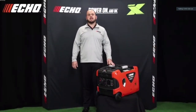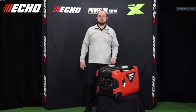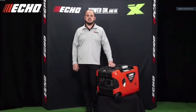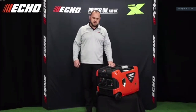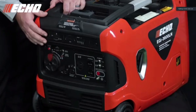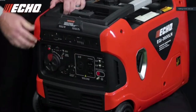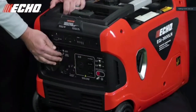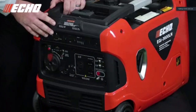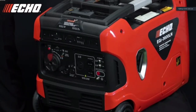Last year, Echo announced a lineup of five new portable generators, and this year we are expanding our offering with an addition of an ultra-low noise electric start inverter model. The new EGI 3600LN features fully sound insulated technology that greatly reduces the operating noise. Some of the features on this unit include an integrated dial, so this is your on-off button, your choke, and then also your electric start feature. From a panel standpoint, we have one 120-volt duplex and one 120-volt twist lock. We also have two USB ports, so you don't have to tie up a valuable outlet to charge a cell phone or a laptop. And because it's inverter technology, we also have parallel capabilities, so you could actually pair two units together to double your amount of wattage.